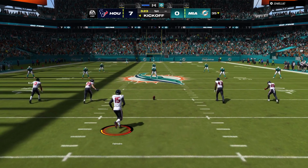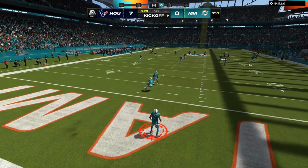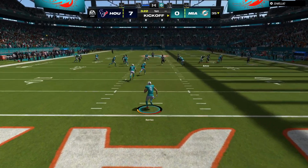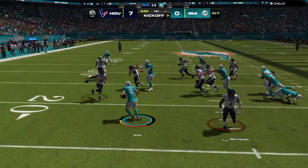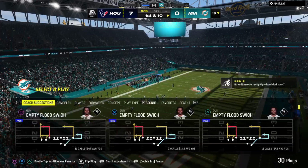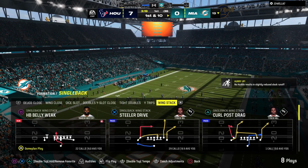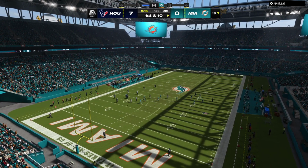So after the touchdown, here's Fairbairn now to kick it away. Berrios going to bring this out of the end zone. And only able to get this to the 19, so probably should have opted for the touchback. At their own 19-yard line.